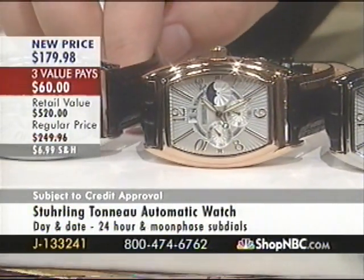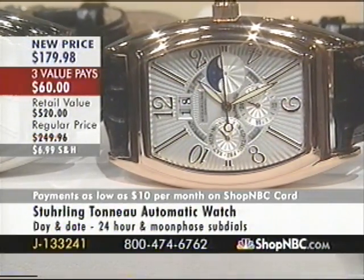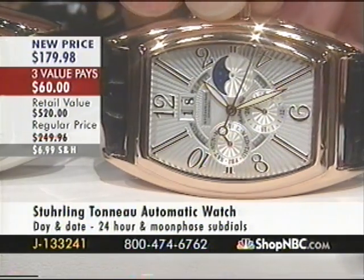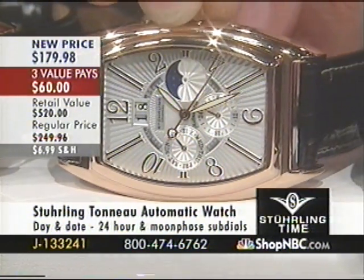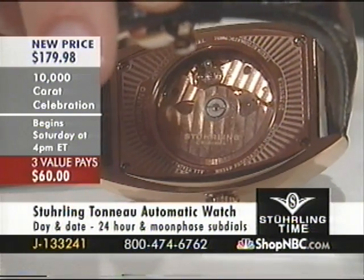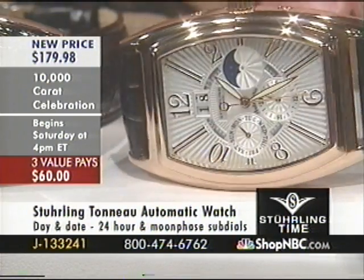Jim, an anatomically curved case in crystal, $179. A genuine moon phase, $179. Okay, rose gold fused, 23 karat rose gold fused, $179. It's a big date complication, $179. Crystal front and back, $179. Everything about this watch just screams quality.